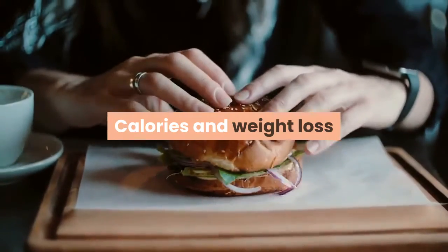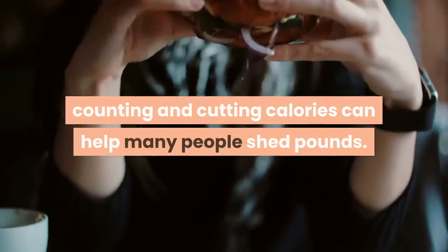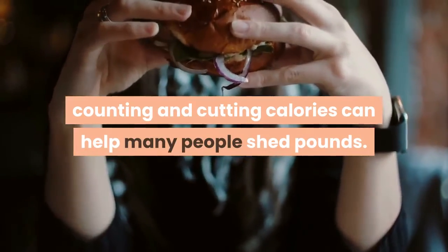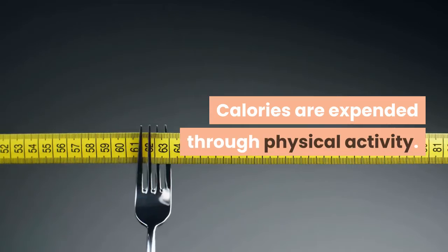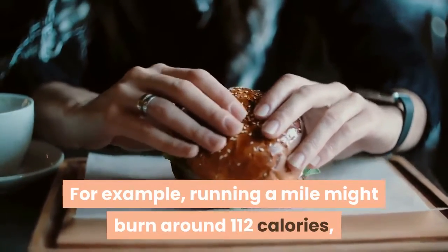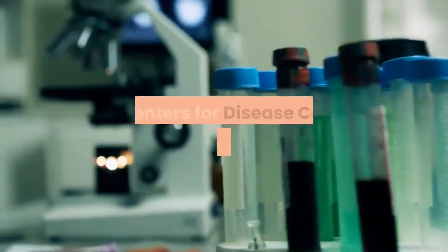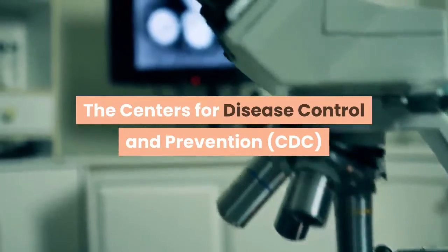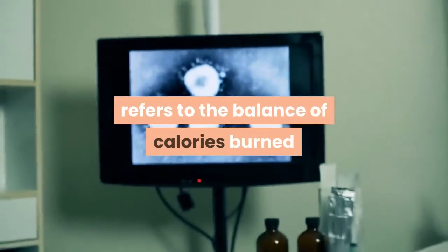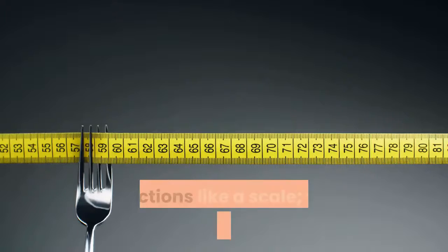Calories and weight loss. Though it is important to consume sufficient calories, counting and cutting calories can help many people shed pounds. Calories are expended through physical activity. For example, running a mile might burn around 112 calories, according to Runner's World magazine. The Centers for Disease Control and Prevention (CDC) refers to the balance of calories burned and calories consumed as caloric balance. It functions like a scale.